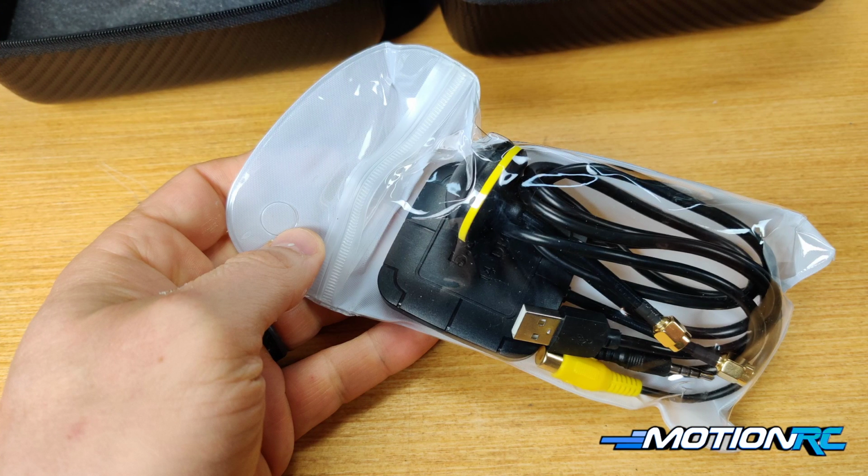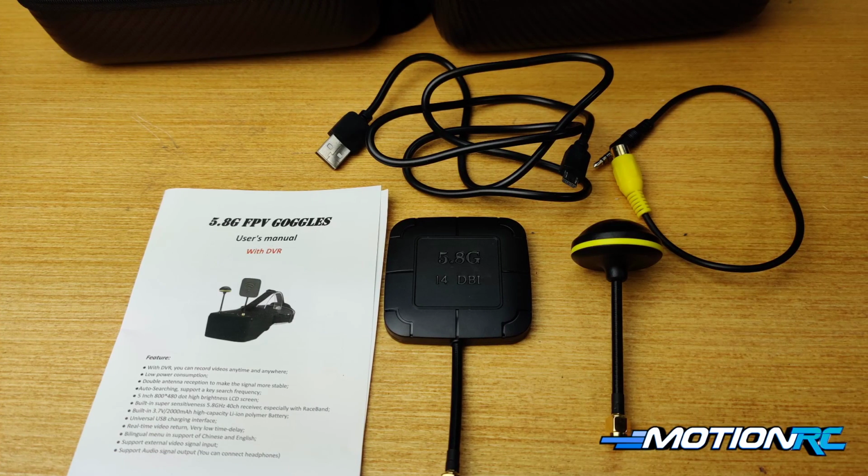So then taken out, you get your 2 antennas and you get 2 cables. One's just your standard USB charger, and then one is going to be like a microphone to the yellow jack for video in. So if you wanted to plug into your goggles from something else, you can use the goggles to, let's say, plug into a TV or something. If you want to play a video game through your goggles, you could use that with some adapters, but that's basically the idea if you wanted to use the screen in the goggles for something else. So there you see everything laid out that comes in the box with the goggles.